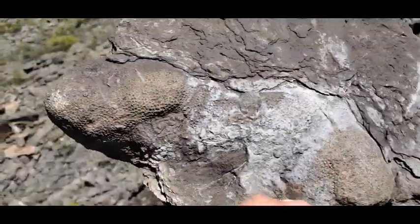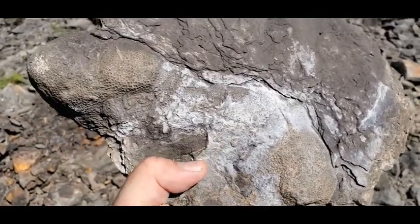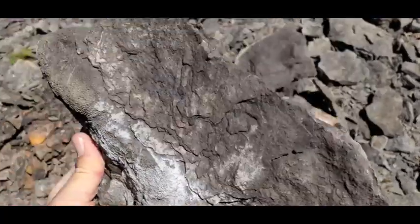Here's a nice big colony of favositid coral. It stretches from each side of that rock there.